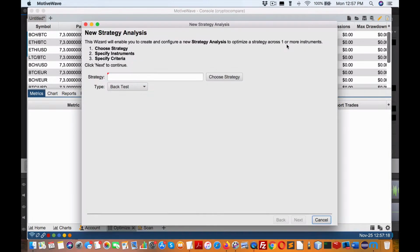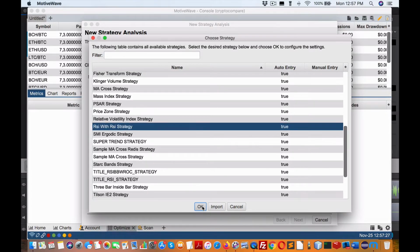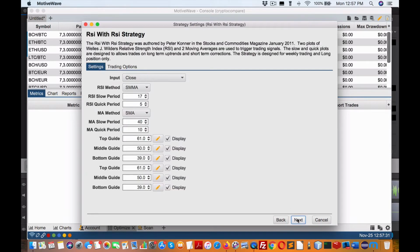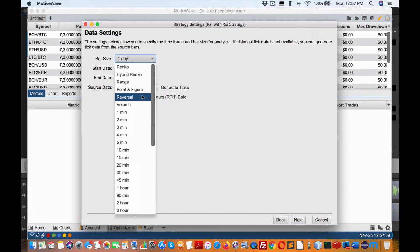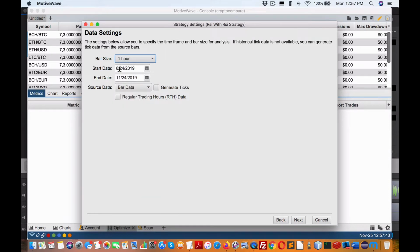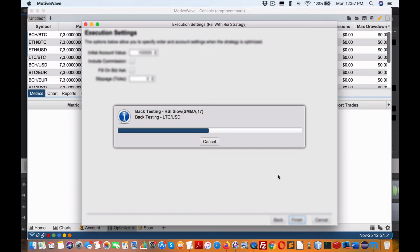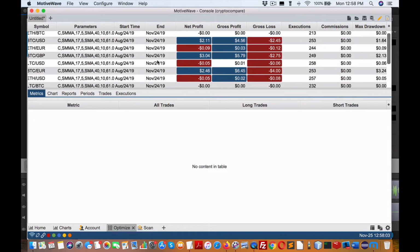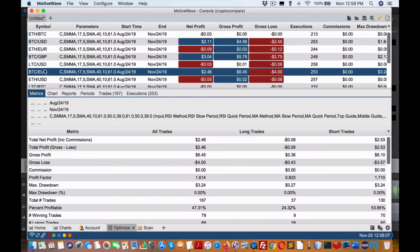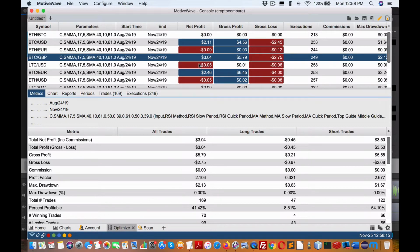So, let me try the RSI again, but only on intraday. I'll do hourly data or something simple like that, just to see if it's worth even pursuing. So everything stays the same, but what we're changing is our bar size. And let's see here. So if I go hourly data, okay, let's just see. Okay, so we would do a little tiny bit better here, a little better, but we would have made $2.46 on Bitcoin Euro, Bitcoin USD, and then the best would have been Bitcoin against the pound.